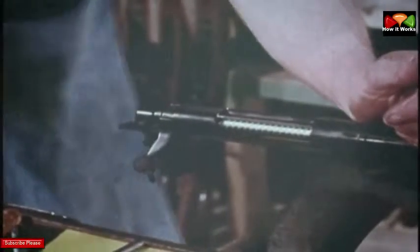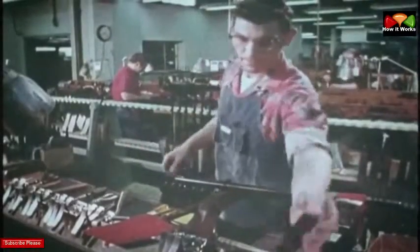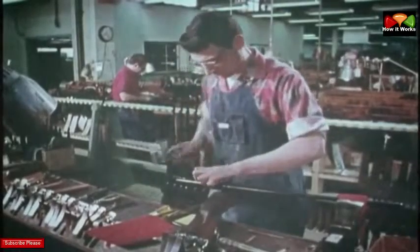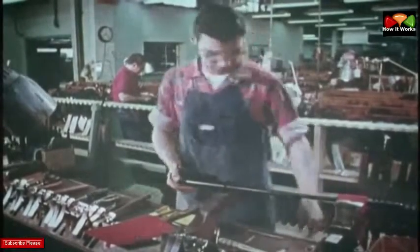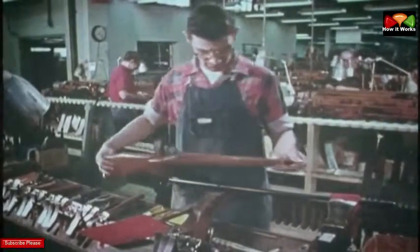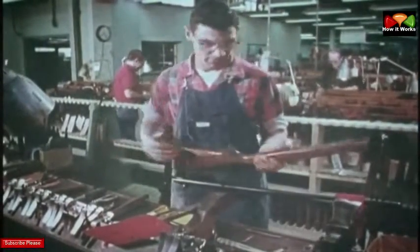All the components, large and small, come together at the bench of a trained gunsmith. He assembles them, one gun at a time. This man knows exactly what he's doing and why. We know the way the finished gun is supposed to be, and we put it there.